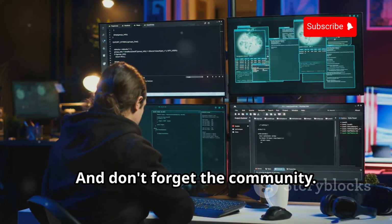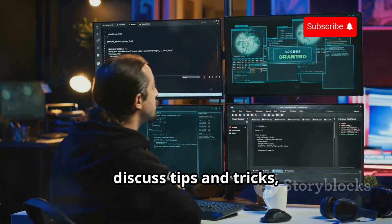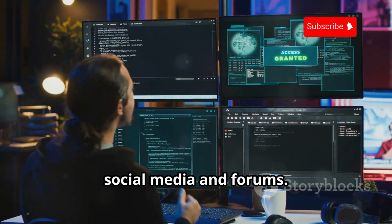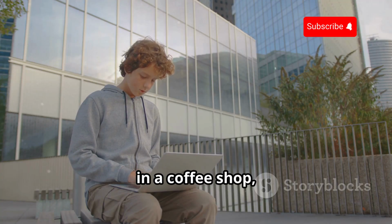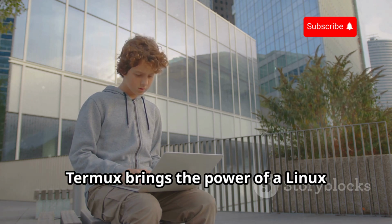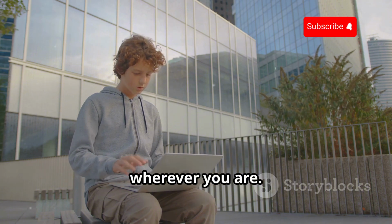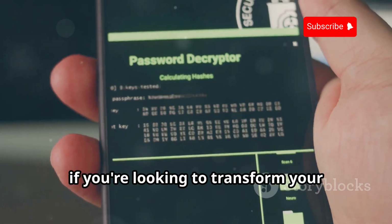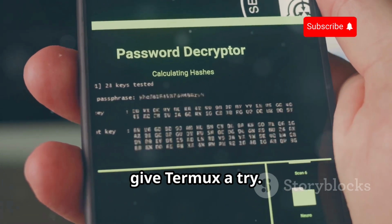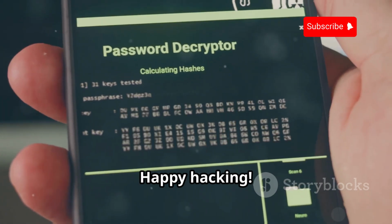And don't forget the community. Share your setup, discuss tips and tricks, and engage with other Termux users on social media and forums. Whether you're at home, in a coffee shop, or out in the great outdoors, Termux brings the power of a Linux terminal to your fingertips, wherever you are. So, if you're looking to transform your Android device into a powerful command center, give Termux a try. You won't be disappointed. Happy hacking.